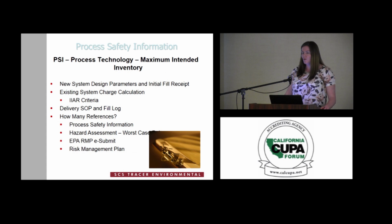Maximum intended inventory. This can come in all different shapes and sizes. What I used to see is a lot of just a number: we have 12,000 pounds of ammonia, period, done, nothing. Now you're seeing a lot more supporting documentation, probably because all the regulators are coming through and saying, prove it. You want to look at charge records, if they have them, original fill documentation, if they have it, and charge calculations. IIAR has a standard they can use. They could use their contractor, or they can do it in-house.